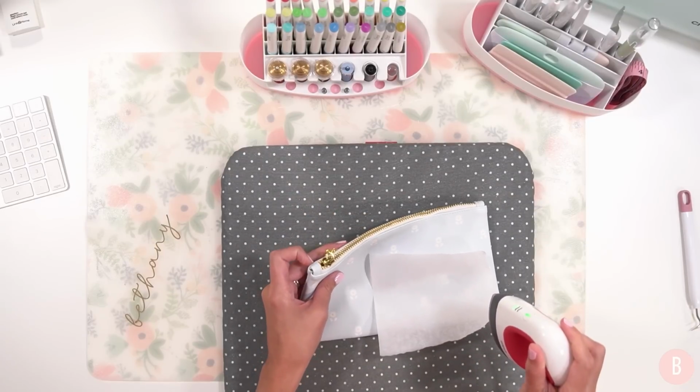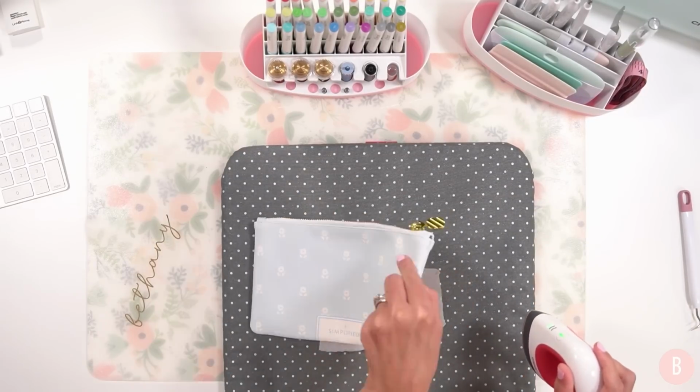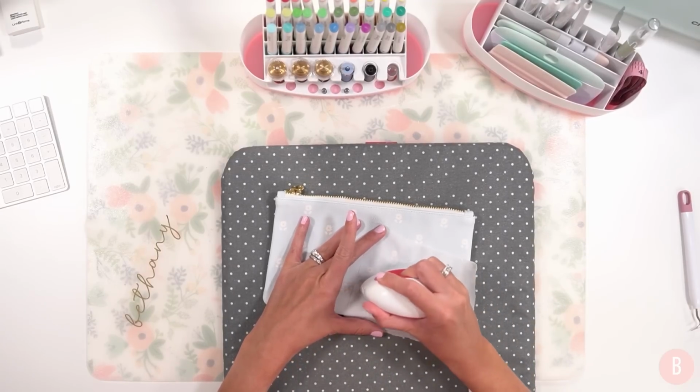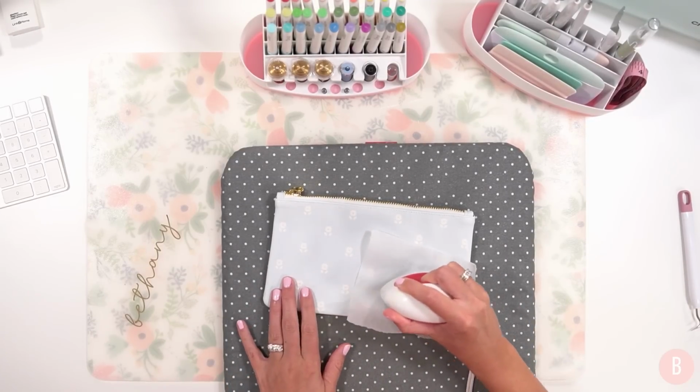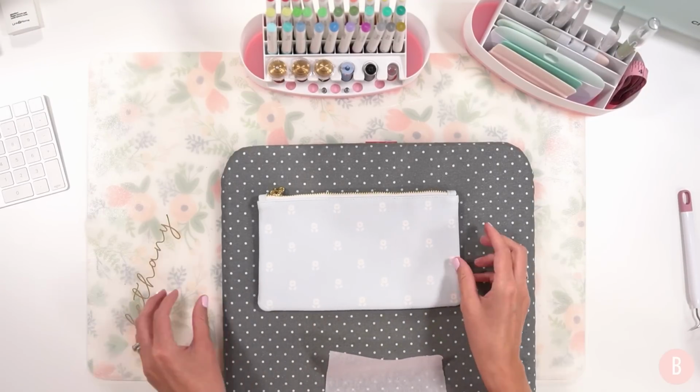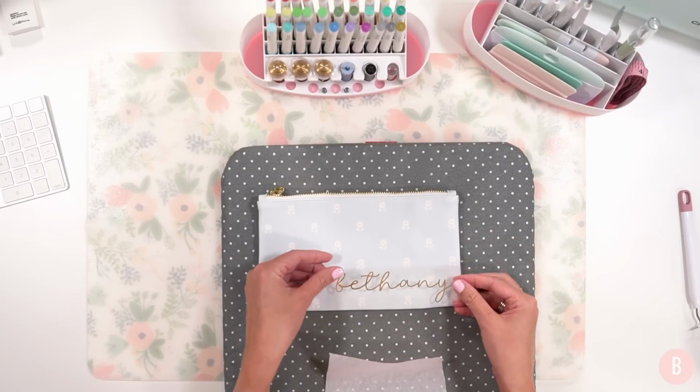Let's see, is this the way I want to do it? I always want to make sure. Nope, it is. That's the right way. The other side has the logo on it, so. Okay. Looks really nice. Okay, now I will take my iron-on, place it where I'd like.